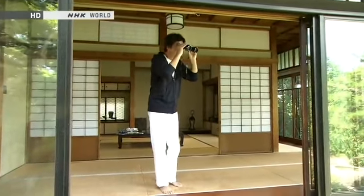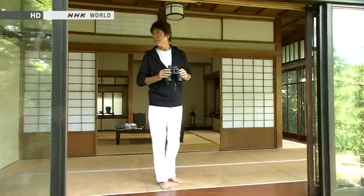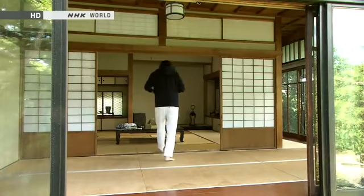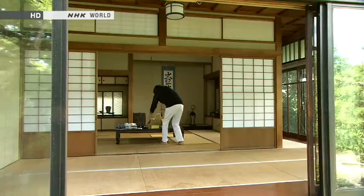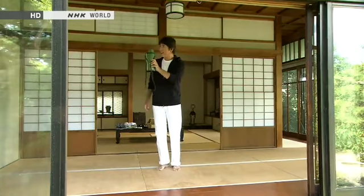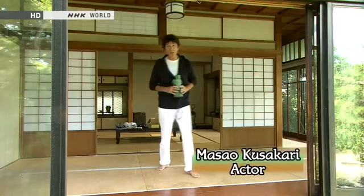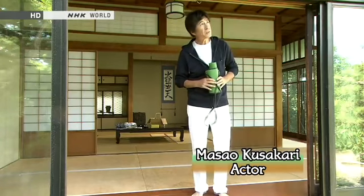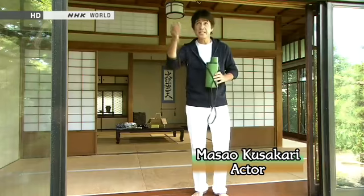Honey, do you have your thermos bottle? My thermos bottle? Yes. Of course I have it. Today I'm off to a picnic with some buddies. We're going to enjoy autumn in all its splendor in a nearby mountain.